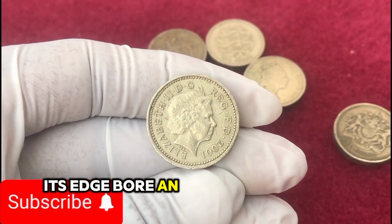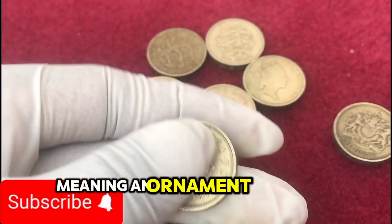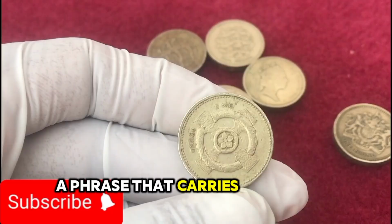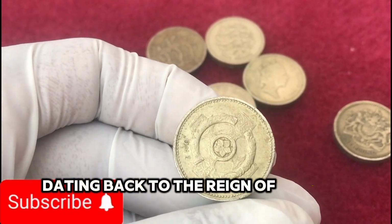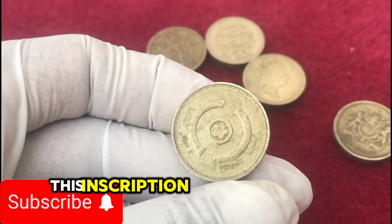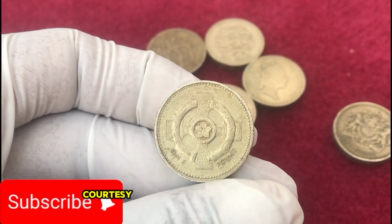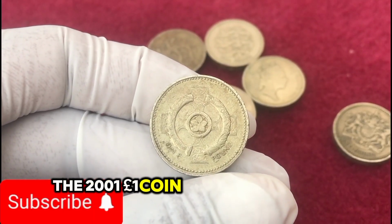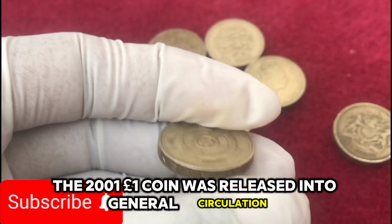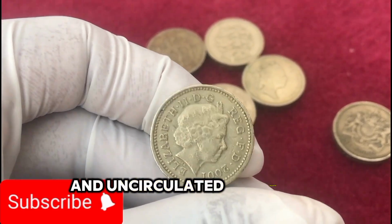Its edge bore an inscription in Latin, decus et tutamen, meaning an ornament and a safeguard, a phrase that carries historical resonance in British coinage dating back to the reign of Charles II. This inscription reflects the dual role of coins as both functional currency and national art form. The 2001 £1 coin was released into general circulation and was also made available in proof and uncirculated collector editions.